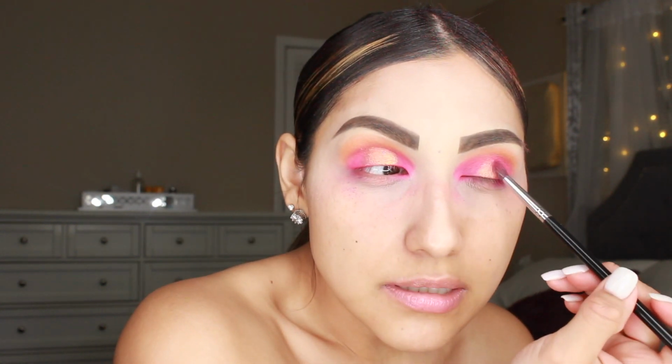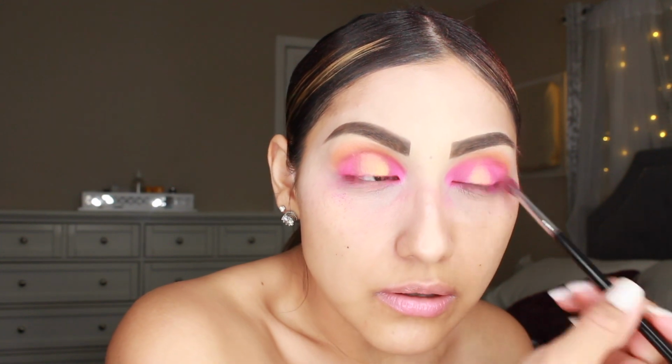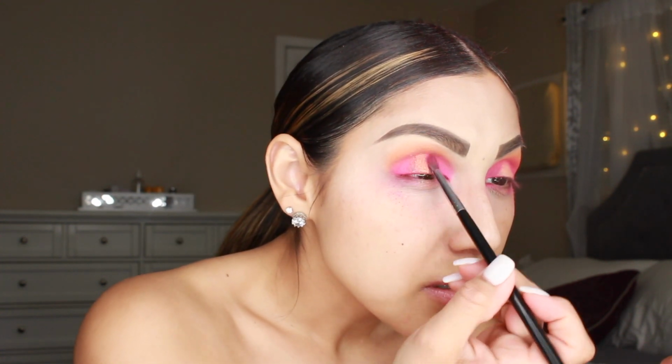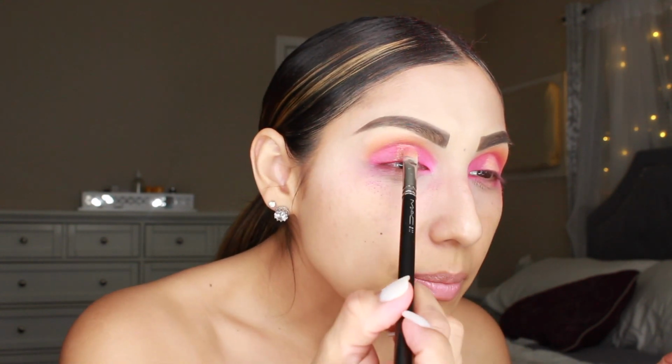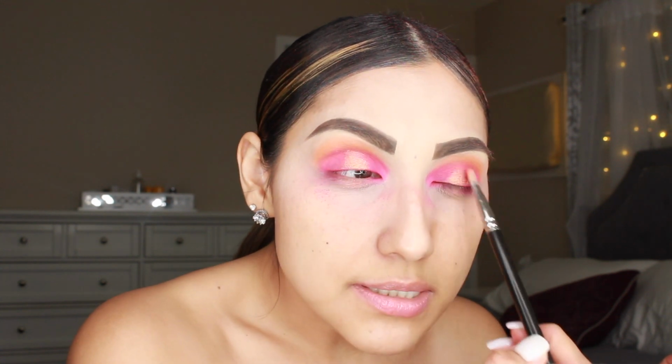Even though it just kind of messed it up right here on the edge, where those two shades meet. But maybe I can go in and fix that a little bit. Alright, so I'm gonna grab that MAC 242 brush and see if I can fix that. There you go. Perfect. So I fixed it up a little bit. It doesn't look super messy and choppy, you know what I mean? Now it looks way better.